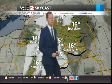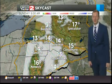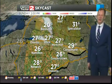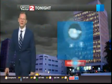Skies will start to clear out tomorrow night. It's going to allow for temperatures to drop down into the teens and even single digits. Sunday looks a lot nicer. We should see a return to sunshine. Temperatures climb into the low 30s.